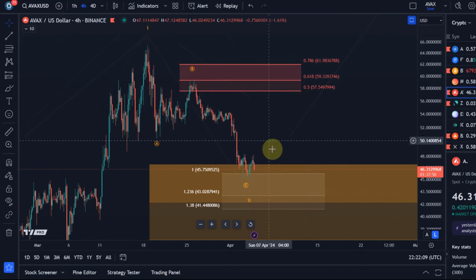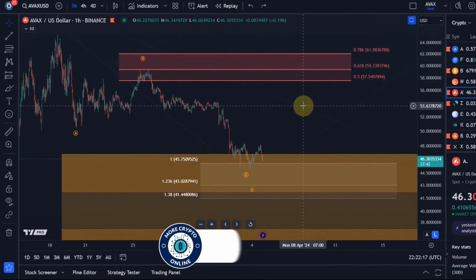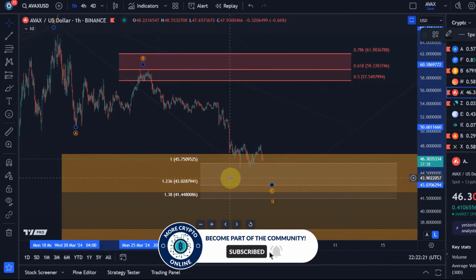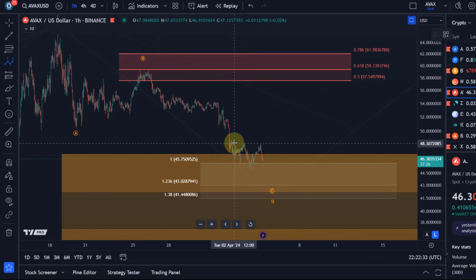But when we're dealing with microstructures in altcoins, it's not always so easy. They are not very clear all the time. What I could say is possibly it needs another low. That's what price action suggests at the moment, because there hasn't been a break above the Wednesday high yet, which was here at around $48.20.